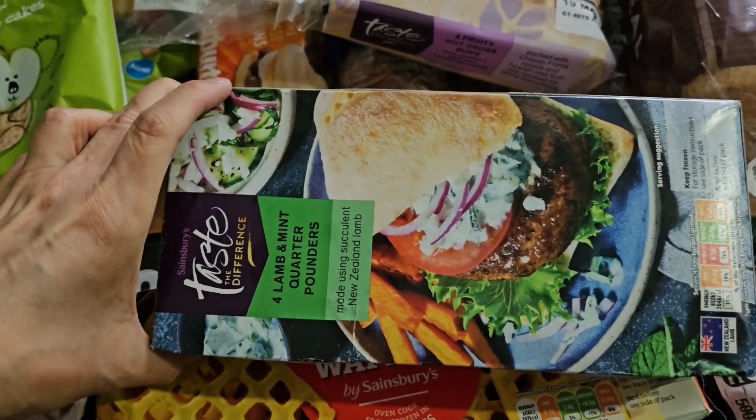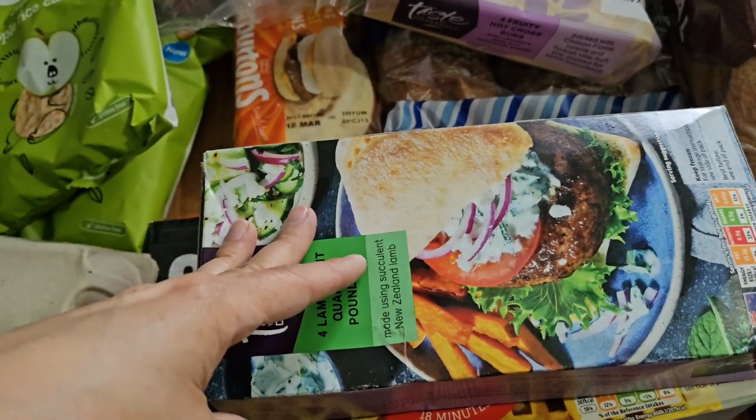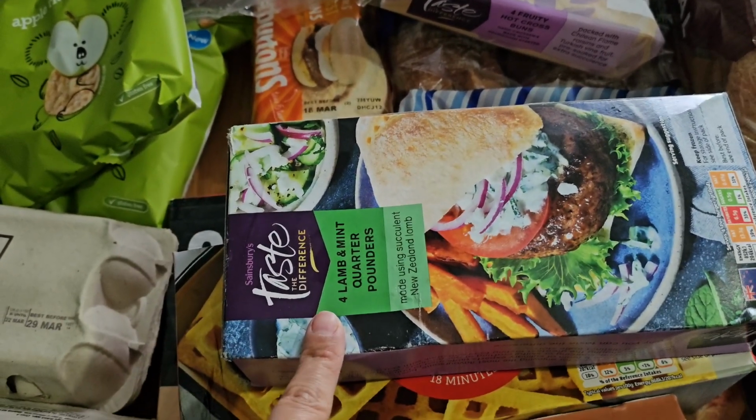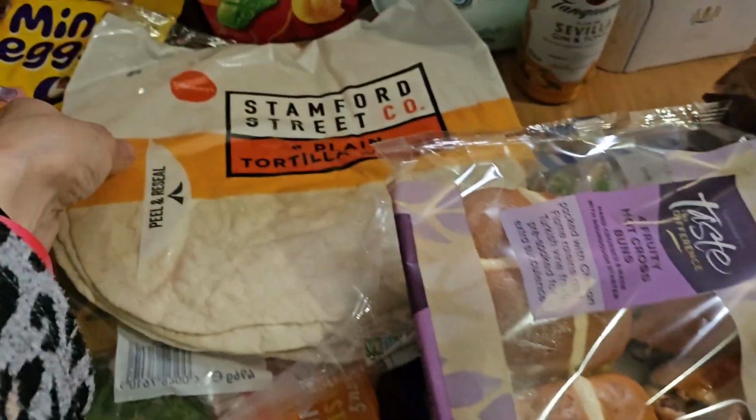some chia batter rolls, which are to go with these lamb burgers. So we're going to have those for a change for dinner. I'm trying to do some different things this week because, you know, it gets a bit dull having the same thing. So I mix it up a bit. So I'm going to have some lamb burgers. And then, like I mentioned, I'm having fajitas.